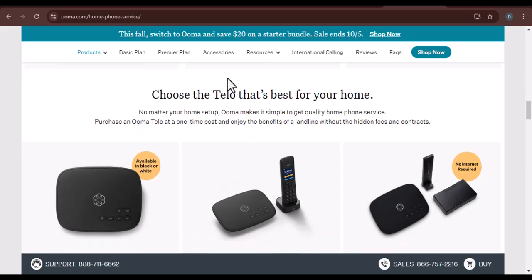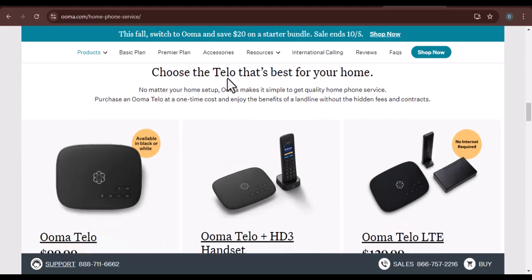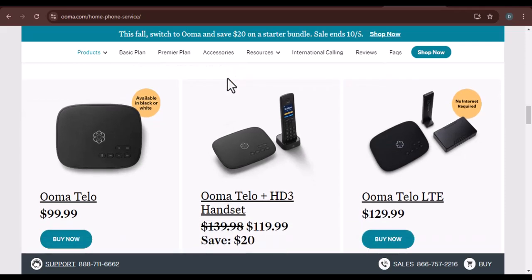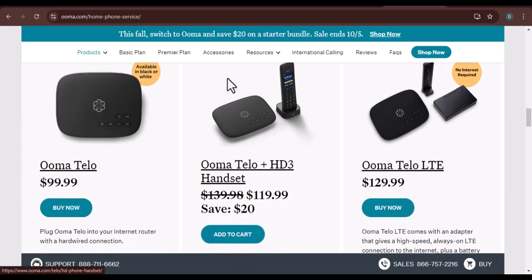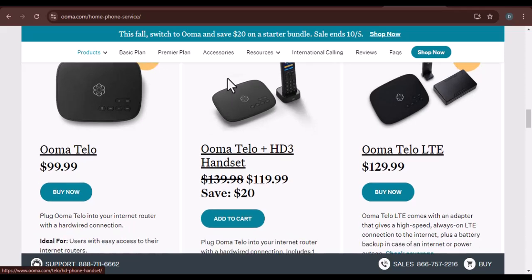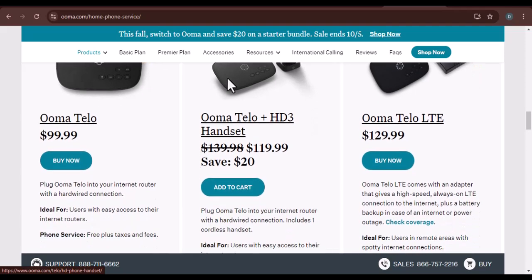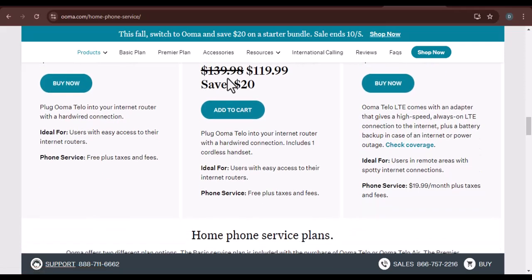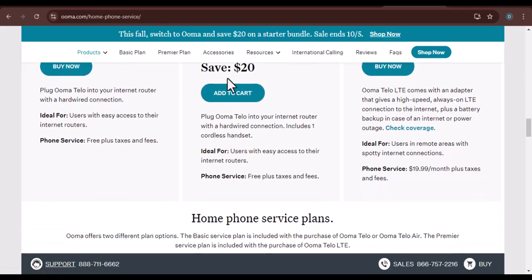Key features. Let's explore some of the key features that make Ooma Private Account so effective. Caller ID spoofing. This feature allows you to hide your real phone number when making calls. This can be particularly useful for protecting your privacy when dealing with unknown callers or when making calls to businesses that might sell your information.